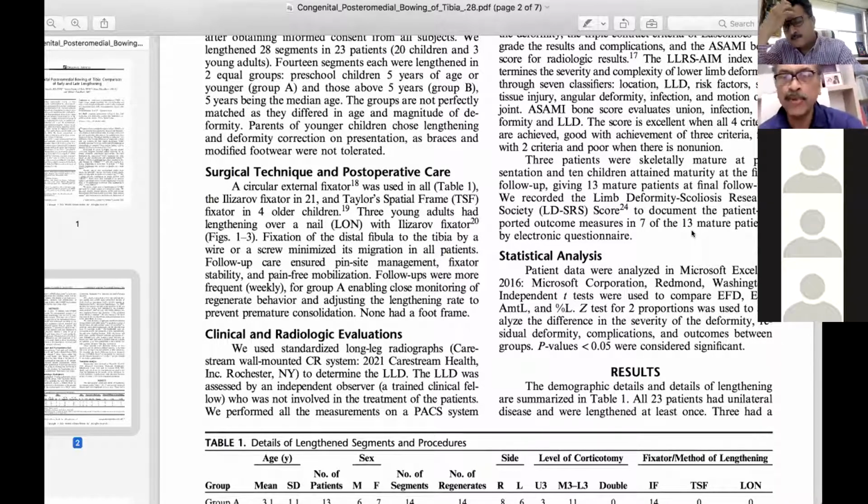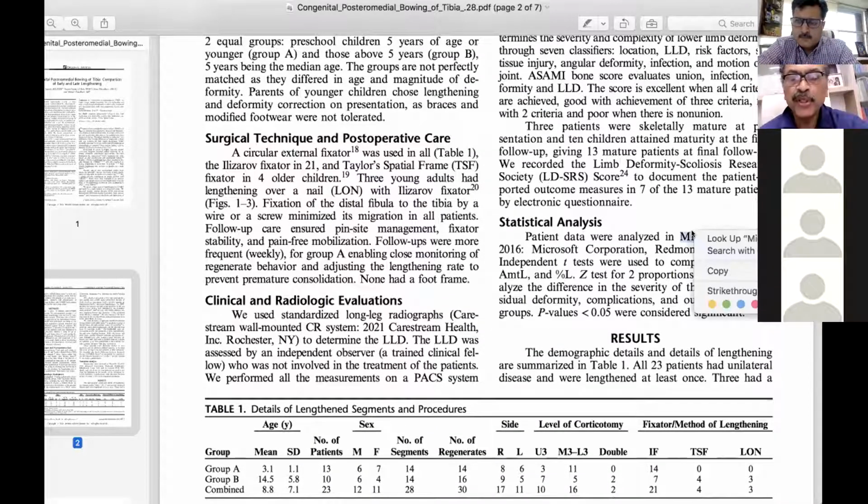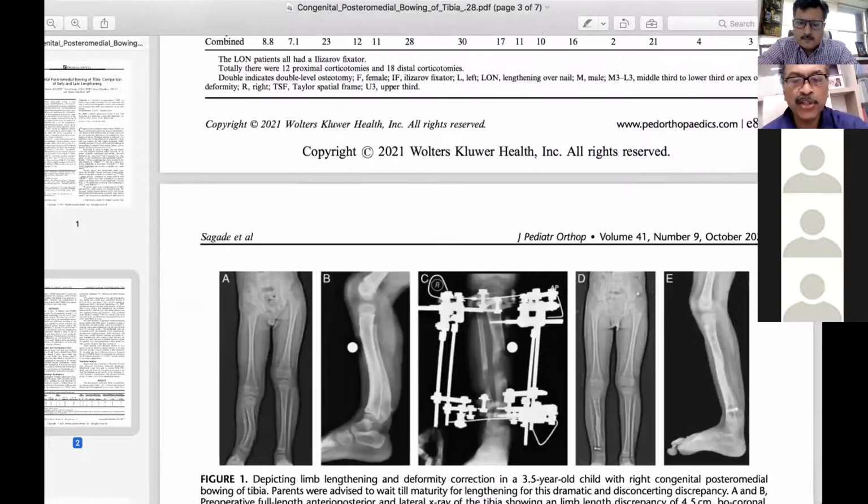We didn't want them to get into premature consolidation of the fibula, which would have made it difficult. The tibia doesn't mature too quickly, the fibula does, and so on and so forth. And we have to keep them free from pain, and they should be able to move around freely with the fixator within a few weeks. The fixator has to become a part of their body image in a really short time.